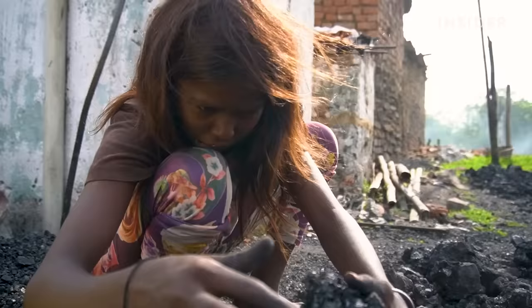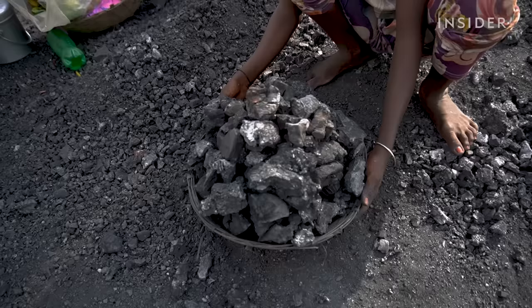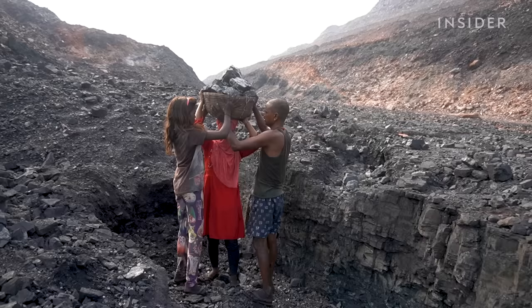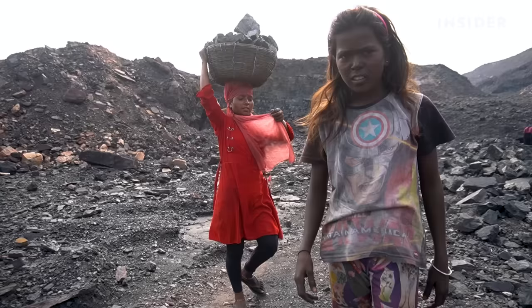Rinki's friend Lakshmi is just 12 years old. And she often collects the same amount of coal as an adult. Rinki's basket weighs as much as she does, around 90 pounds. Rinki walks about 8 miles a day, making several trips from the mine to her home to drop off the coal.